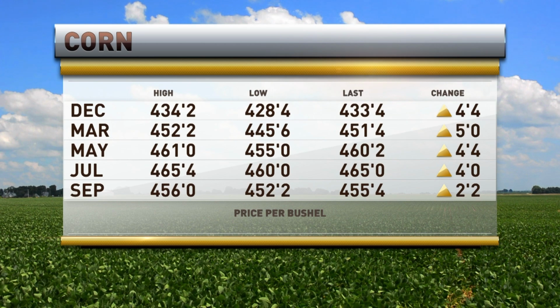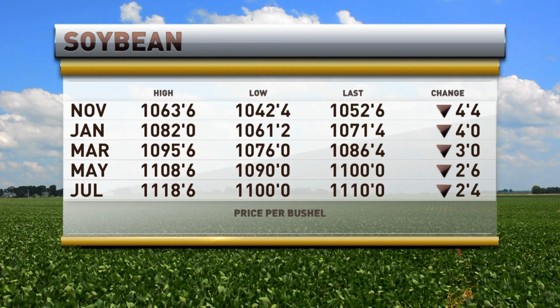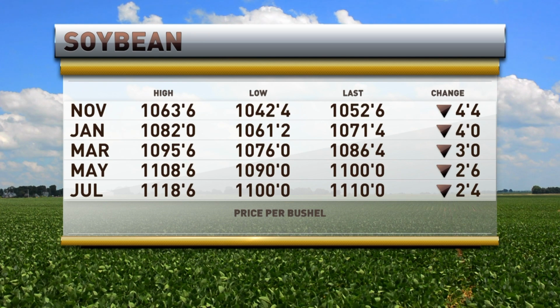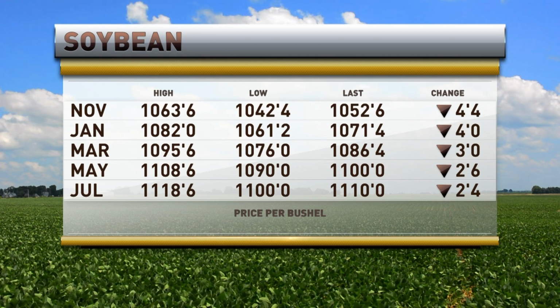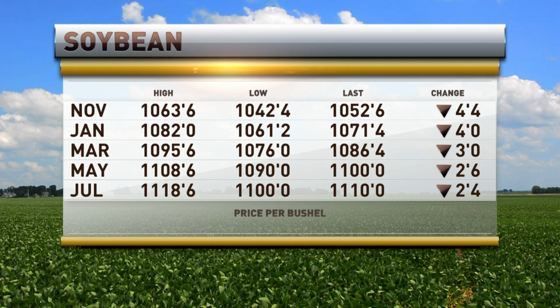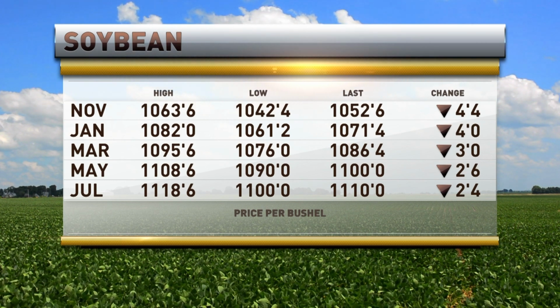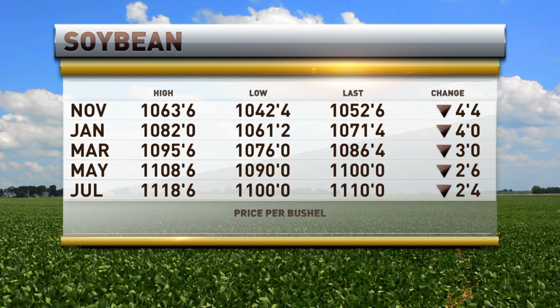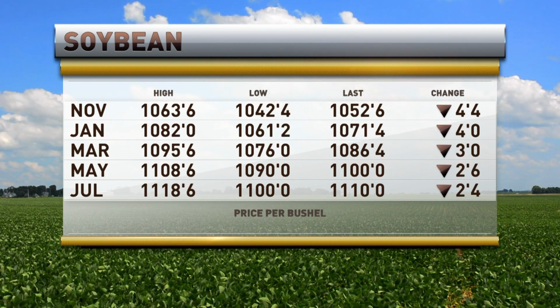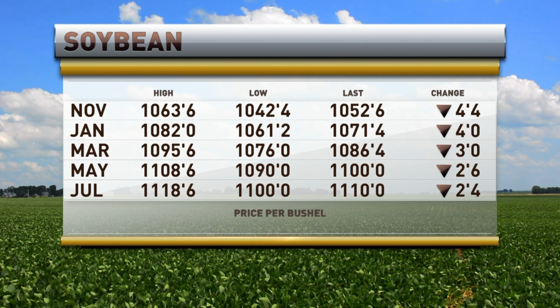Let's move right along to the soybeans. That market's off here. We're 4 1/2 cents lower in the front month, 10.52 3/4 as Nov. That's about 10 cents off the low of the day and about 11 cents off the high, so that is right smack dab in the middle of the range. The Jan's off 4 cents to 10.71 1/2, and again, that's just over a dime off the lows, and about 10.5 cents from the highs. So that's soybeans, about 4 cents lower across the board there.